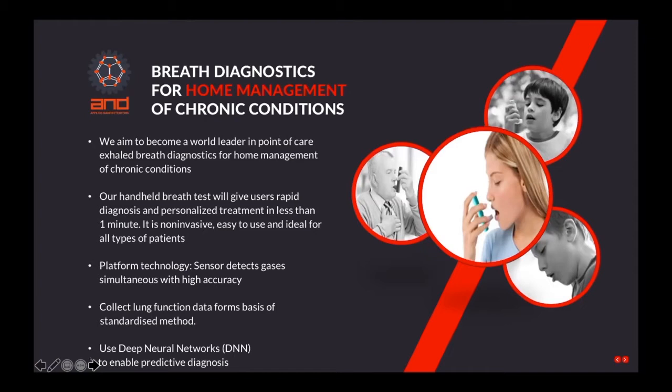So how do we do this? This is a handheld device, and in that device we have a chemical sensor array that's detecting these markers of disease. This handheld device can be used by any person, a child or an adult. They simply breathe into this device, and within 1 minute they get the test results to tell them their diagnosis, and also, using deep neural networks, we can predict the potential onset of an asthma attack.